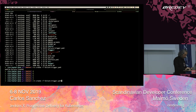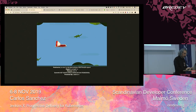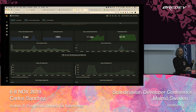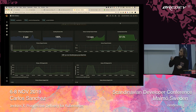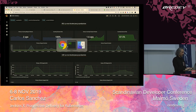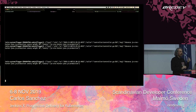Let me open again Grafana. Let's take a look at the dashboard here. You can see that the incoming success rate has dropped to 82%, right? I'm injecting errors, I'm making it fail on purpose to show you how this would work. So eventually Flagger is going to look at these metrics and say, there's a problem with this, and I'm going to do something about it. The trick is to do it before it gets to the end, because if it gets to 50, then I have to start again from scratch.